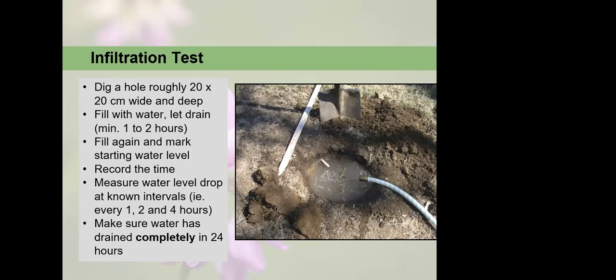Then you want to fill it again and mark it with a popsicle stick. You can see in that photo the starting water level. At that time, you want to record the time, say it's 10 o'clock in the morning. Then you'll want to come back at regular intervals, say every 2 hours or every 4 hours, and see how long it takes or how much the water has dropped at that point, okay? These notes are going to help you with your infiltration test calculation to determine how deep your rain garden needs to be.